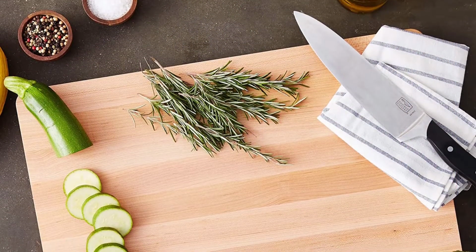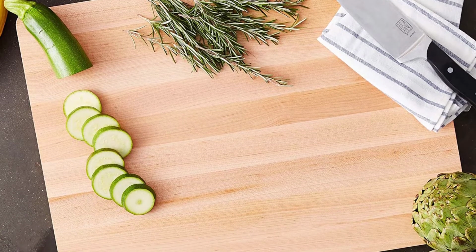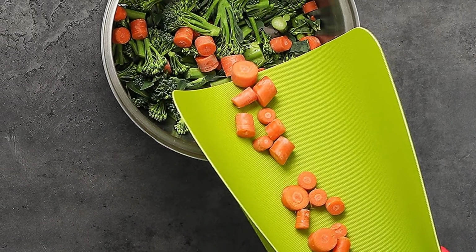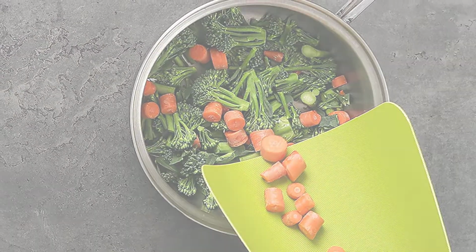But how exactly do you pick the right cutting board? Well, for starters, it should give you enough room to chop and slice, and it should be relatively easy to clean and store. It should also be able to stand up to stains and odors, as well as handle slippery foods or juicy ingredients.